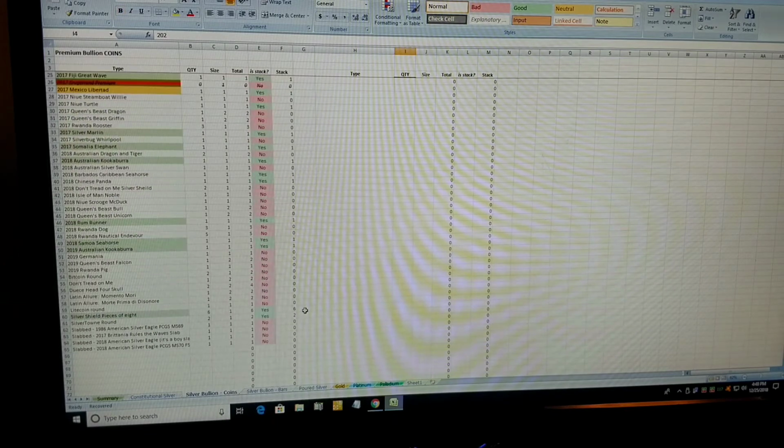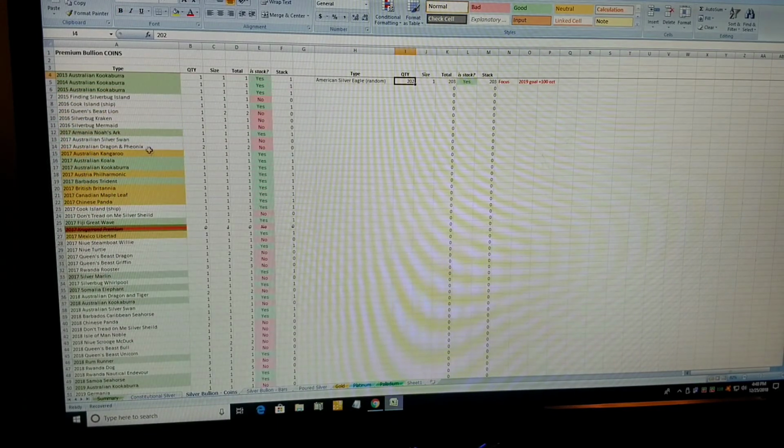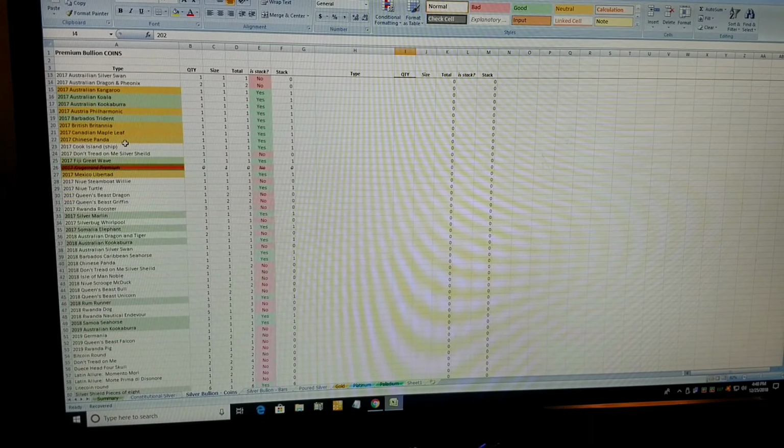As far as my coins, and I got a long trackable list here. This is every different kind of coin I've got, and they're kind of organized by date and such.